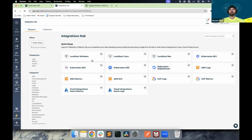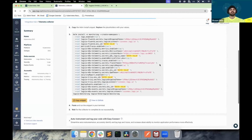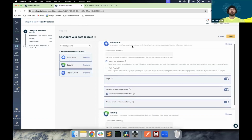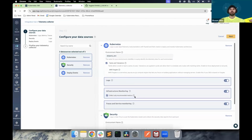This could be running on a localhost Linux machine, but in this case, let's say we want to collect from Kubernetes EKS. So if I'm running a Kubernetes cluster in Amazon, what I will get is a Helm chart. However, what I can do is click on the advanced settings, and this will give me the configuration options I need to be able to collect specific data. So let's say I want to name this Sean's environment, and I do want to configure taints and tolerations instead of, and maybe not AWS Fargate, which I'm sure we'll get to. You'll also see that we have logs, metrics, and traces that we can collect.